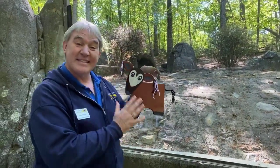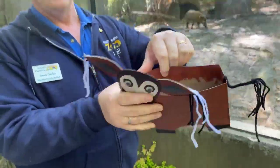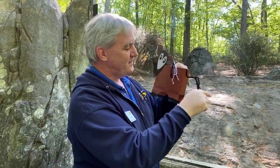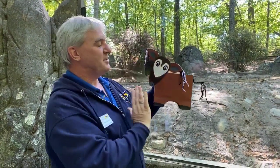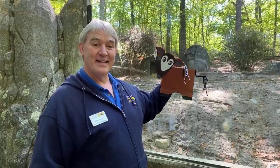This is made from a cereal box. This is a cereal box just cut in half. And then Nikki decorates. Just yarn, pipe cleaner. You could probably use yarn there too, if you don't have pipe cleaners hanging out. Google eyes. And then just paint it up. So does it look like a red river hog to you? I think so. So you can make this. How do you make it? Hold on a second.